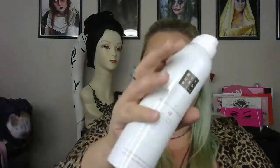It smells really, really good. Oh, I'm definitely trying this tonight. I'm excited. And then we got this organic rice milk and cherry blossom foaming shower gel. Oh my God, that smells so good. I wish you guys could smell that.